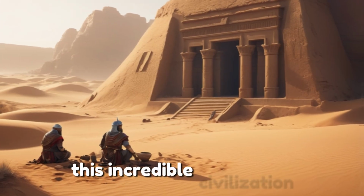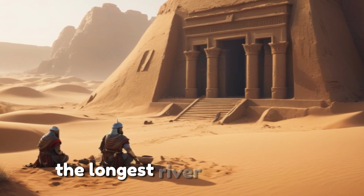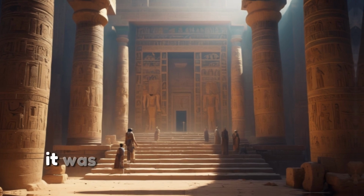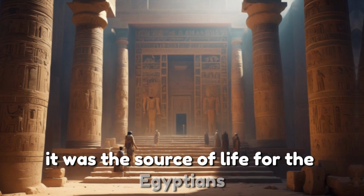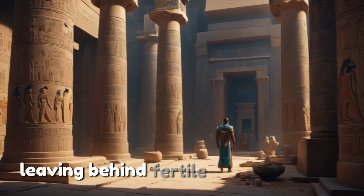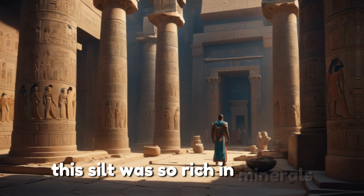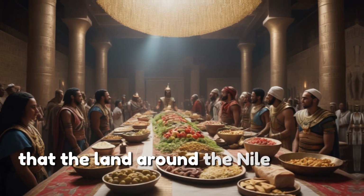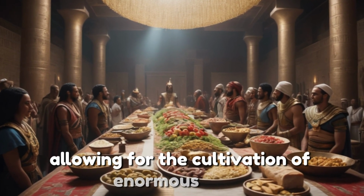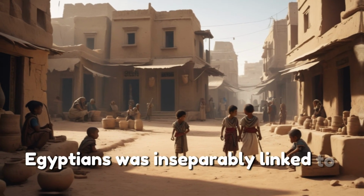This incredible civilization was situated along the Nile River, the longest river in the world. The Nile wasn't just a river, it was the source of life for the Egyptians. Every year the river would overflow, leaving behind fertile silt on its banks. This silt was so rich in minerals that the land around the Nile became extremely fertile, allowing for the cultivation of enormous crops. The life of Egyptians was inseparably linked to the Nile.